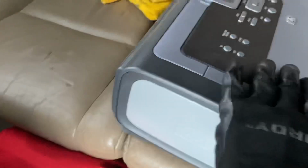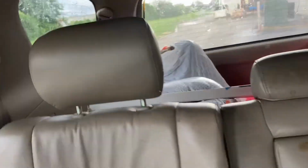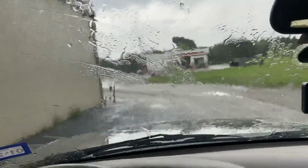A little HP Smart 7760 Ativa calculator. Got the ink for the printer and got the Century safe, which is really cool. I mean, really cool. And of course, I've got the pillows back there and the frame. And I'm sure I'm forgetting a few things like I always do. I'm talking loud because the rain is loud here. Big old raindrops.